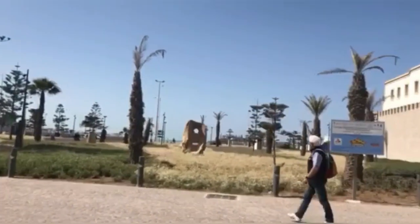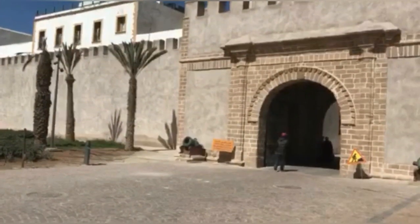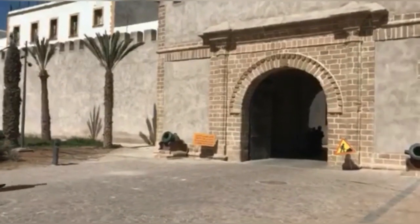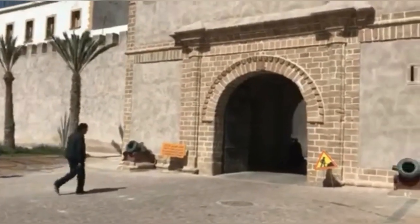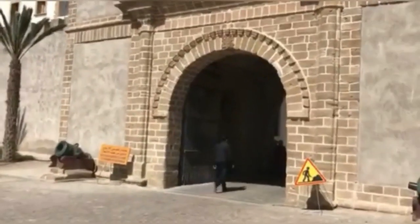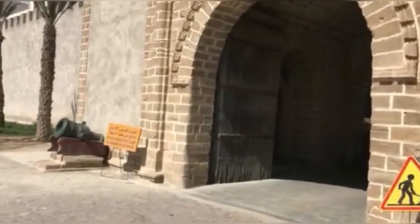just outside the Medina. So we're here at Bab Lbhar, or the Lion's Gate, which is one of the main entrances into the Medina in Essaouira. There are two others that I know of, Bab Marrakesh and Bab Doukkala. So maybe we'll see those.